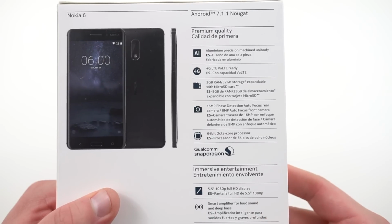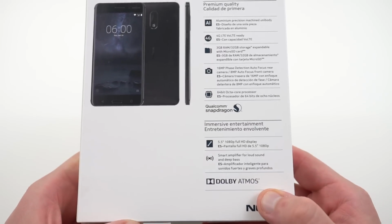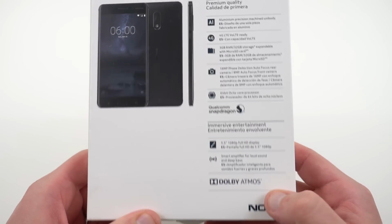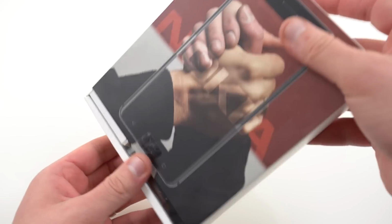64-bit octa-core processor. This is the Snapdragon 430 processor that's inside. 5.5-inch 1080p Full HD display. And a smart amplifier for loud sound and deep bass. So we'll see how that goes. And then one of the most important things, Android 7.1.1 Nougat out of the box. Pretty cool. Should be interesting.